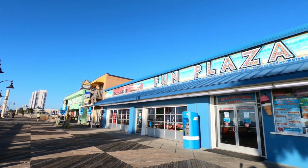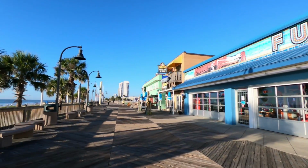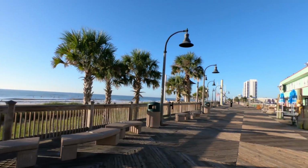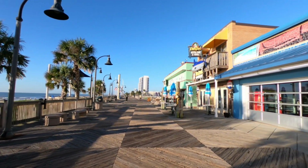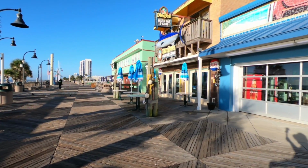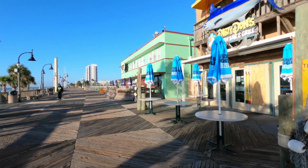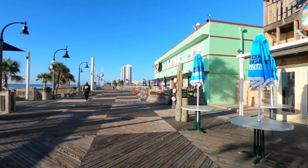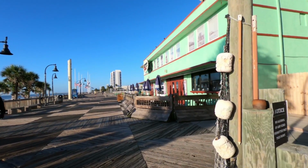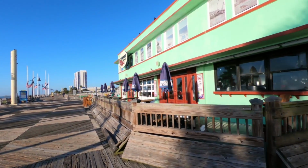There's the Fun Plaza, and the Fun Plaza is really cool. It's another arcade, but they open these big garage-looking doors, and you can actually see this wonderful view of the ocean while you're playing games. Dirty Don's Oyster Bar and Grill. Then we've got Ocean Front. It's a restaurant. You can eat outside or inside.